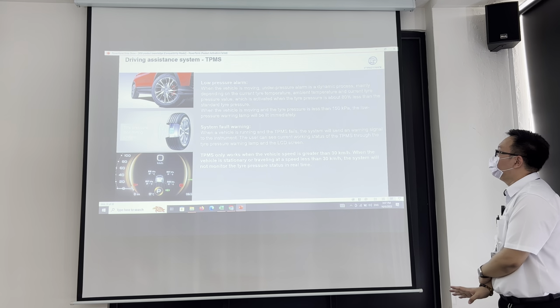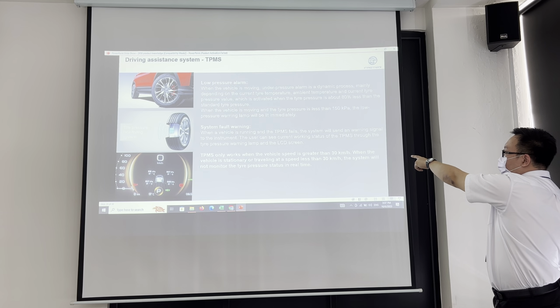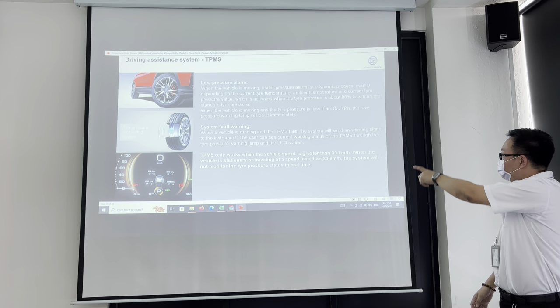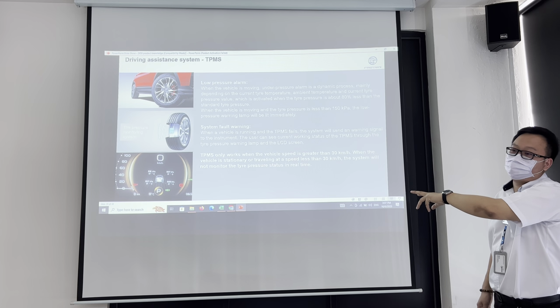Okay, so that means you don't need to press the handset now. Yes. And it also has a speed threshold. Only at 30 and above will it detect. The system monitors the tire pressure in real time, and there's also a speed condition for this system.